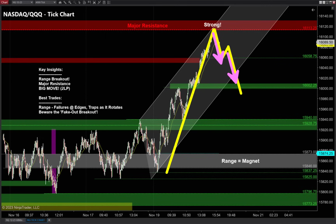If you watched the videos last week, that two-legged pullback will usually be a little bit more than a measured move. So think about that 100% extension off the highs. It will usually go $1.25, $1.30, $1.50, off of that high. It wants to be a little more than that 100% extension. So that's kind of where my head is at right now on the NASDAQ.